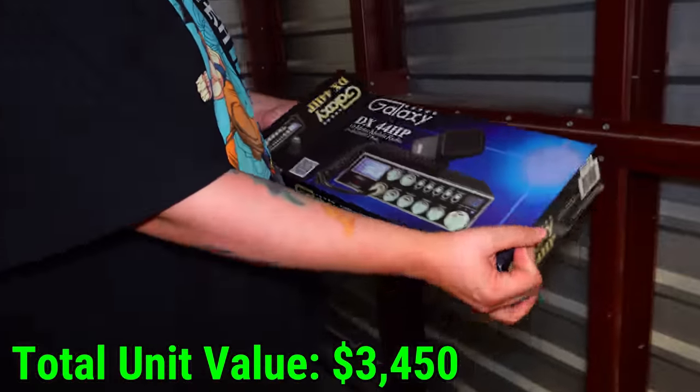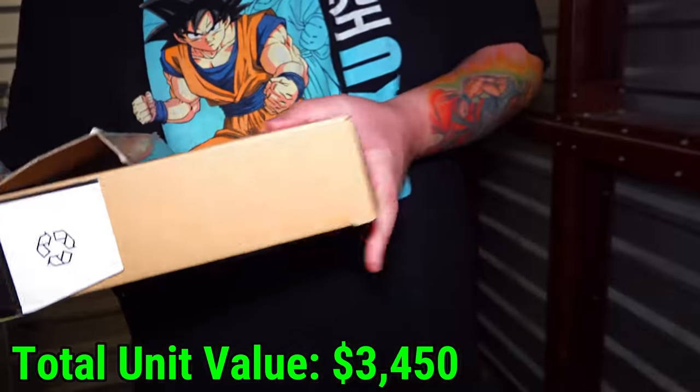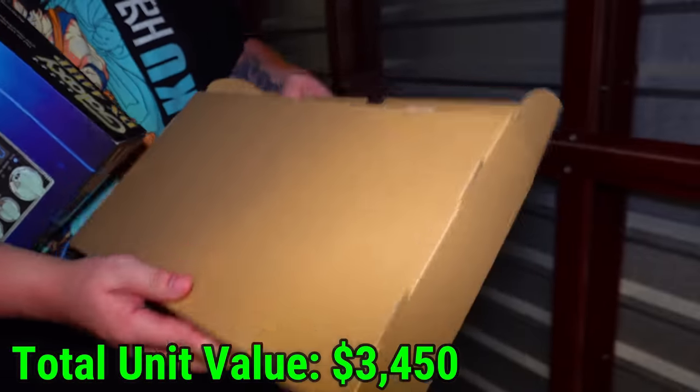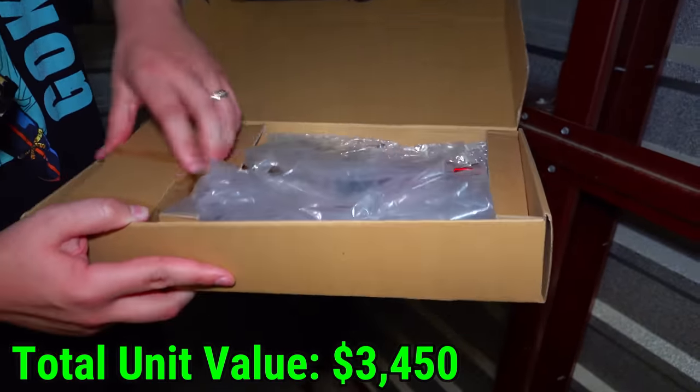There's supposed to be a Galaxy DX 44 HP 10 meter mobile radio. Unless it's super light, which it could be. Yeah, I had a feeling it wasn't going to be in there, but it does have some pieces in there.